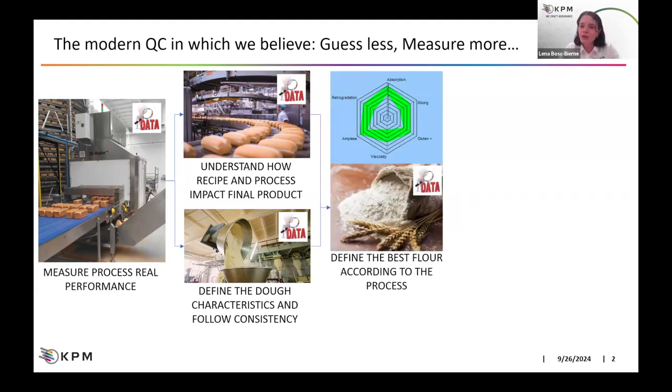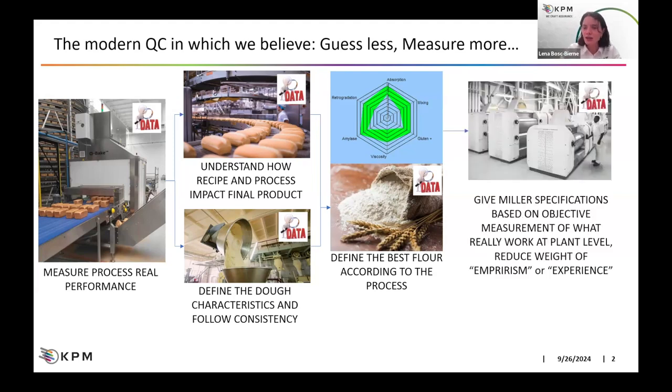And then according to this experience, we can define the best flour that will run smoothly in the process and give a good final product. And this can be done very easily, very empirically, thanks to rheological equipment such as the MixLab. Thanks to that, you can finally give your miller specifications based on actual measurements that are really working for you. Designed by you and for you, and that really reduces the weight of empiricism or what we can find in the literature.